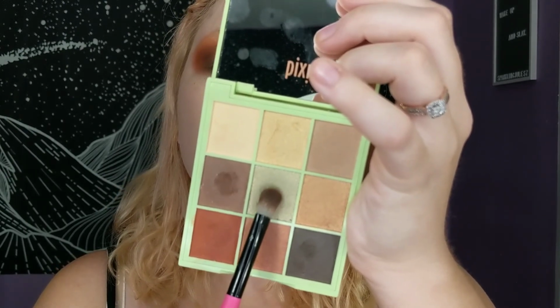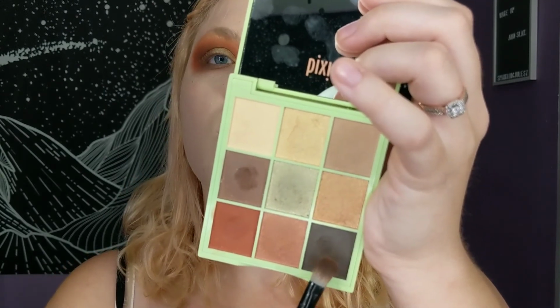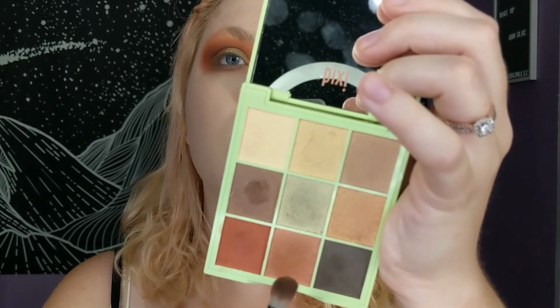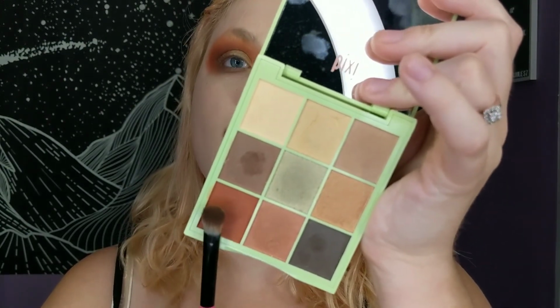Sage is my lid color. Bronze I used to deepen up my crease. Deep I used to also deepen up the outer edge. Copper was not used, but that's a really pretty color. And Russet was the orange color you see all over. So I used, how many shades was that? 1, 2, 3, 4, 5, 6. 6 out of 9. I mean, that's not bad. So let me show you how I did that.